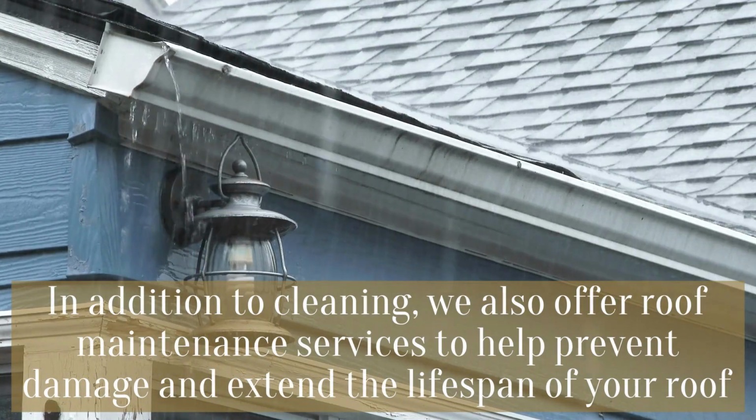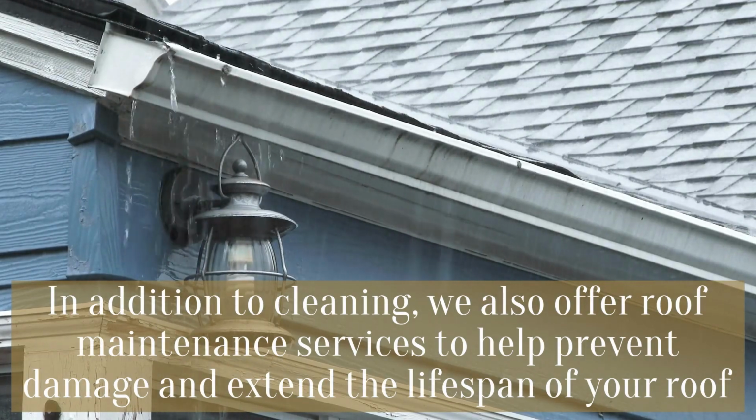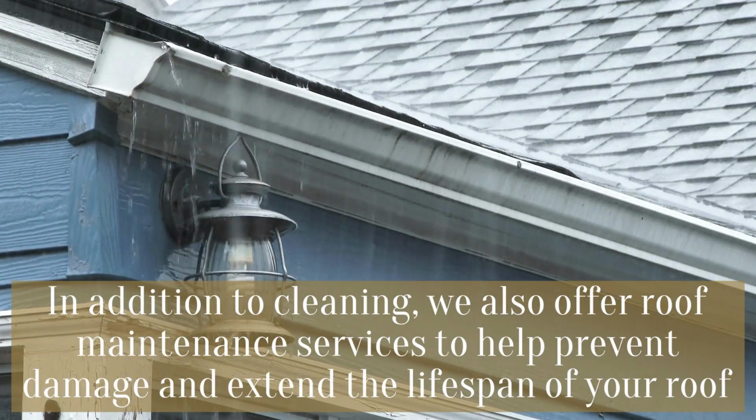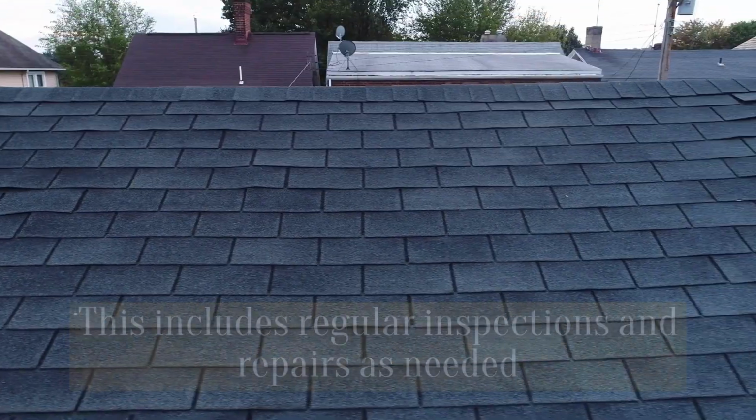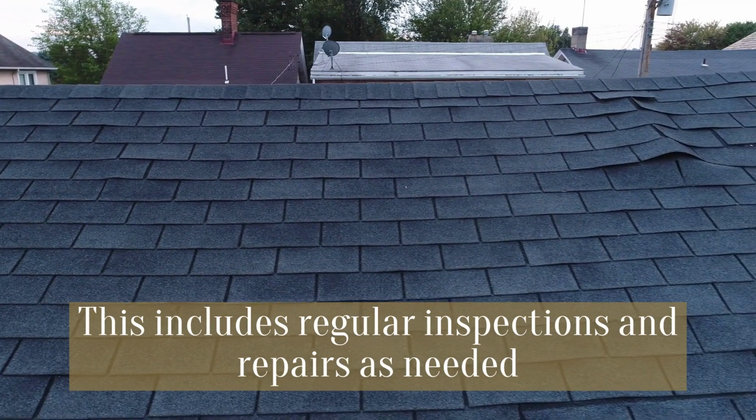In addition to cleaning, we also offer roof maintenance services to help prevent damage and extend the lifespan of your roof. This includes regular inspections and repairs as needed.